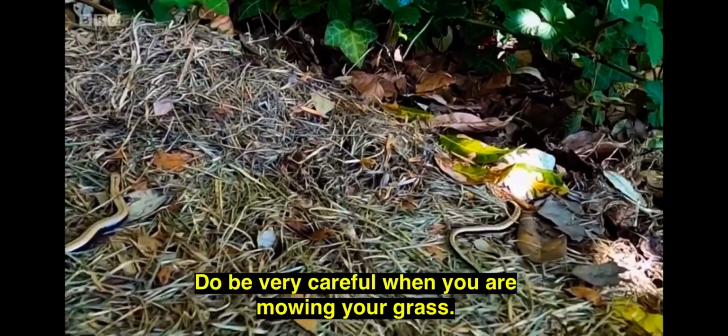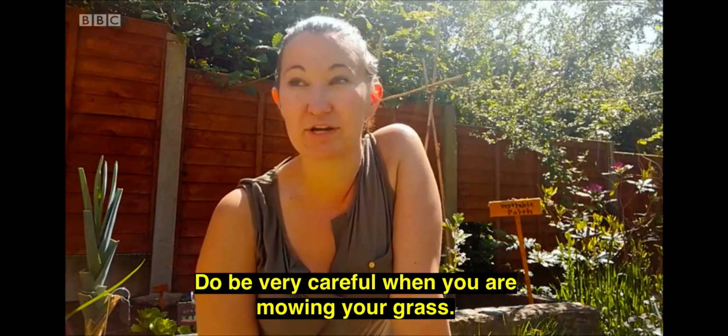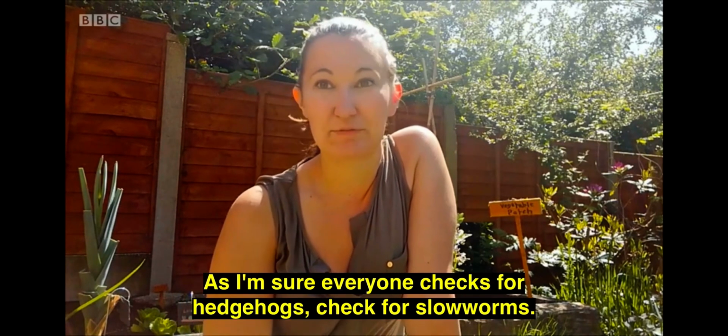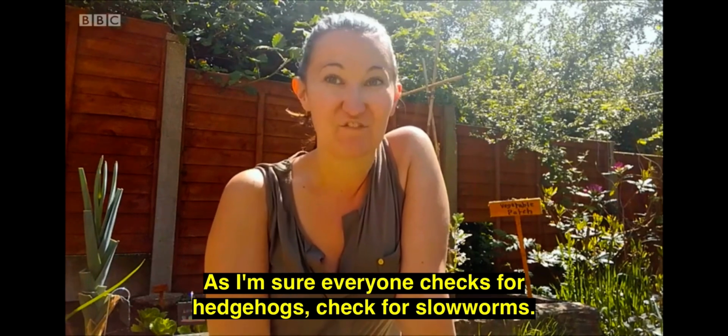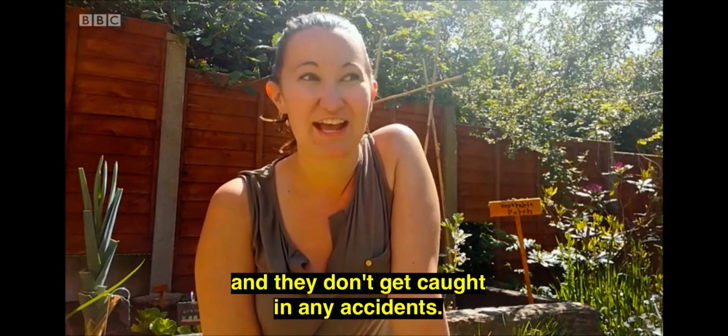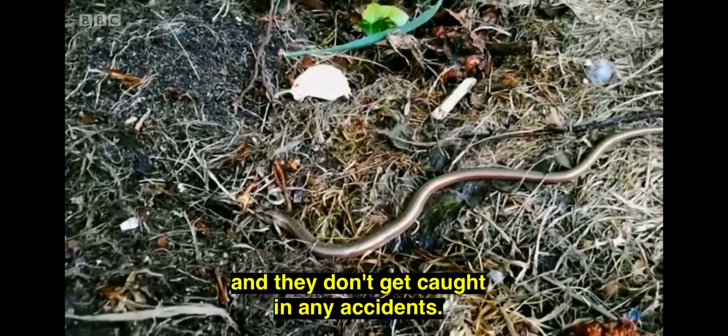Do be very careful when you are mowing your grass. So they do like to live in long grass. As I'm sure everyone checks for hedgehogs, check for slow worms. So make sure they're nice and safe and they don't get caught in any accidents.